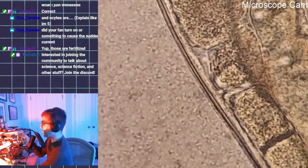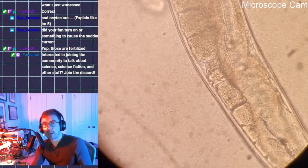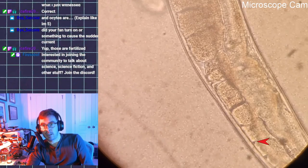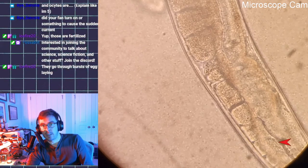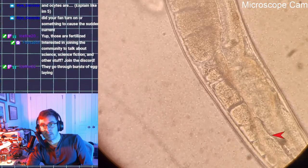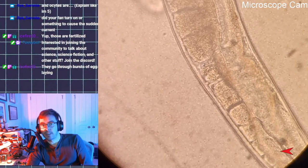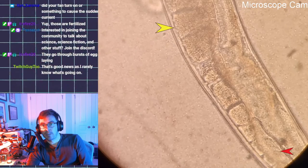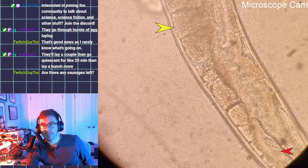You don't need to know much about what's going on to tell that the cells... we're looking, where's my yellow, my red arrow, I mean. We're looking to the left of this line right here that I'm tracing. Those are the embryos or oocytes. They go through bursts. Okay, cool. And so the oocytes are down there by the red and the embryos up here by the yellow arrow. That's good news.